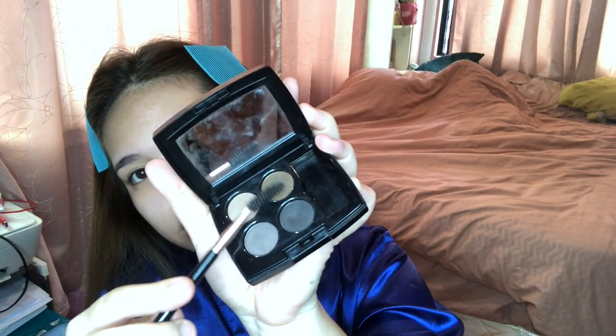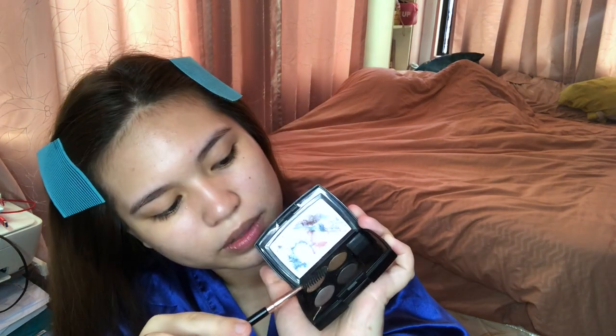So she's using this Features and Shades Eyebrow Powder. I don't actually like this because I don't know how to use this. But we're gonna try. I think I'm gonna use this shade. Am I painting this shade?